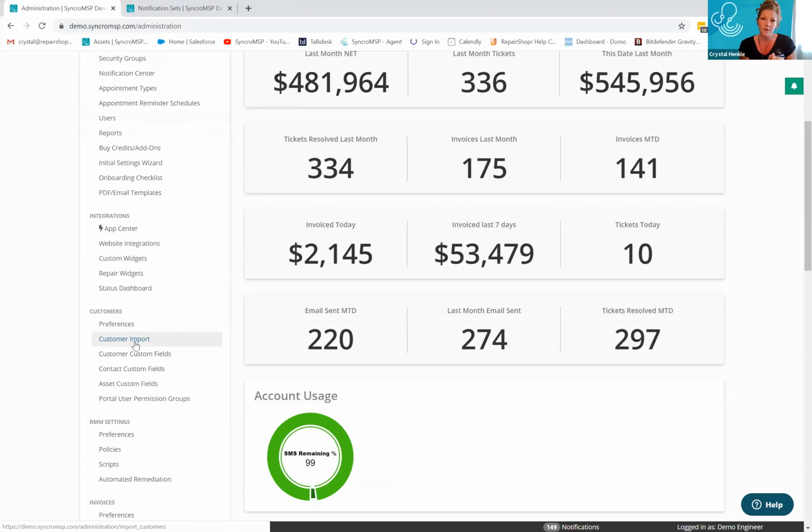The other thing is that if you use Xero or Quickbooks, you can import your customers that way, which I know a lot of people do. Then there are also the import tools: the ConnectWise import tools, the Autotask import tools, Atera, all of those can import customers. So depending on what you're using, there are a lot of different options.